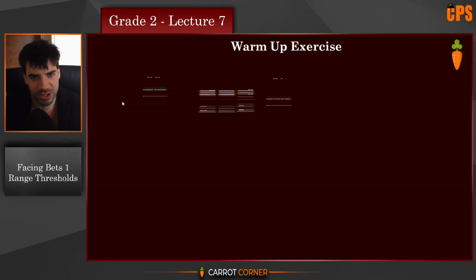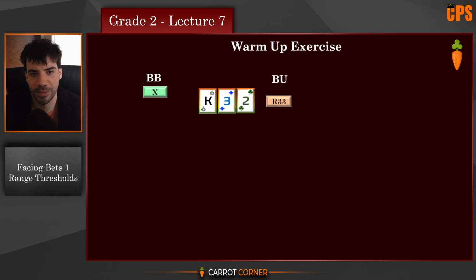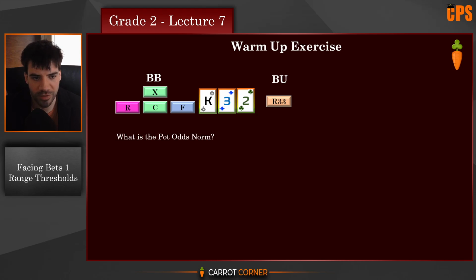Our warm-up exercise today concerns being in the big blind and facing this R33 from button. In case you've forgotten, an R33 simply denotes a bet with all of button's range for 33% of the pot. We have 3 options when this happens. We can raise, we can call, or we can fold. The first question for you to pause the video and think about is, what is the pot odds norm against this sizing? Assuming you've done that, the pot odds norm is of course 25%.